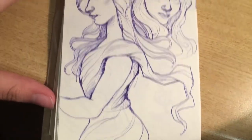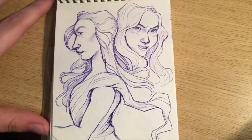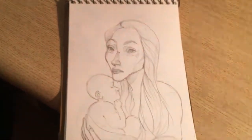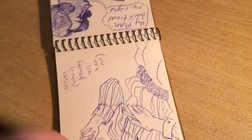Some ballpoint pen. I'm actually using a lot of ballpoint pen this month because of Inktober, which I'm finding myself struggling with a lot more than I was last year, which is upsetting because I remember thinking, oh, I'm gonna be so great at Inktober next year, and I'm not. I've been having kind of a significant art block for a while. And I don't know why.